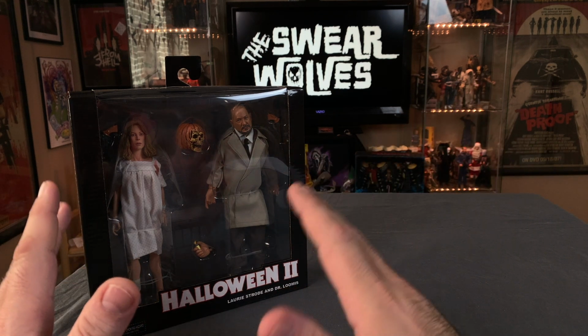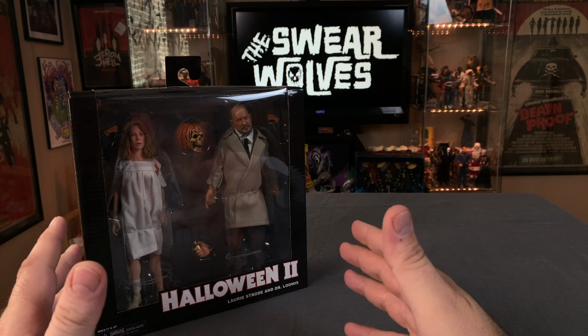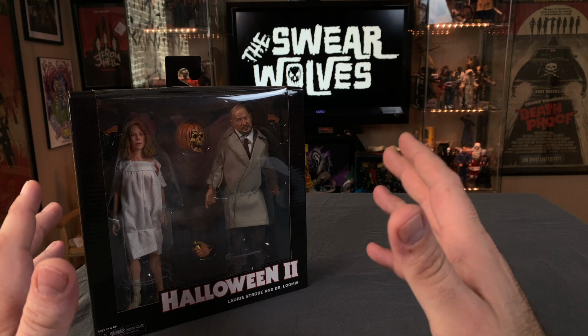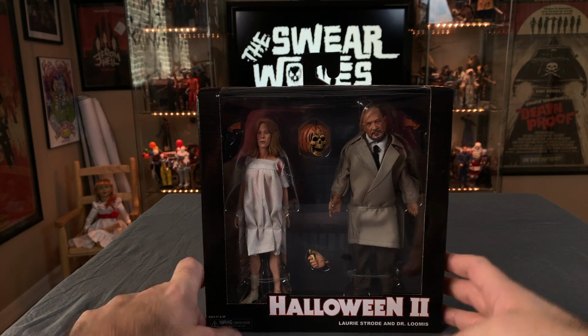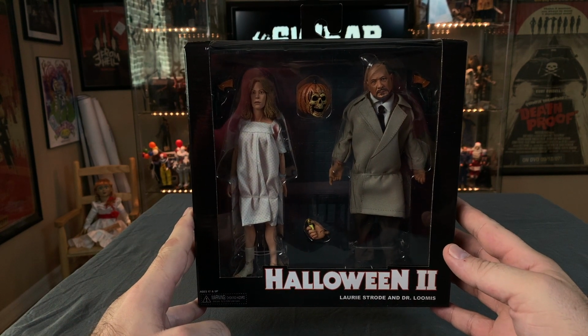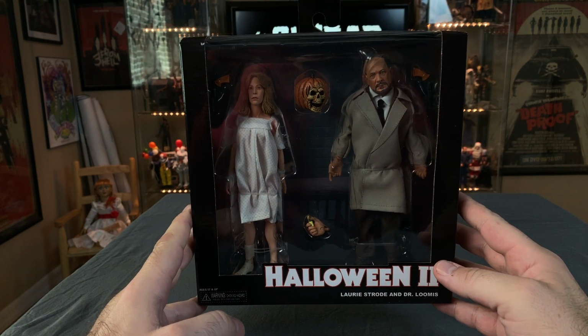And today we are talking about this brand new NECA Halloween 2 2-pack in the 8-inch scale line of toys that they've come out with. And this one is one that I've been waiting on for a little while. We have Laurie Strode and Dr. Loomis himself represented here in the 8-inch scale line. We can see the figures through the window. We'll talk more about them when we get them open.